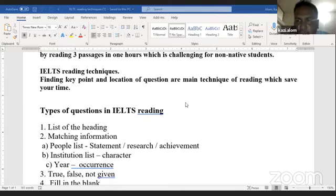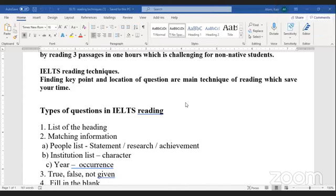No, this is not the key point. The key point is in the reading question. Once you read the question, there is a main point, a main theme of the question, the main word of the question. Every question may have some.